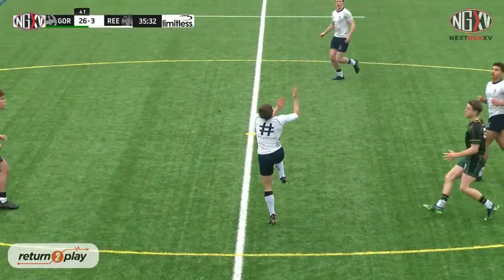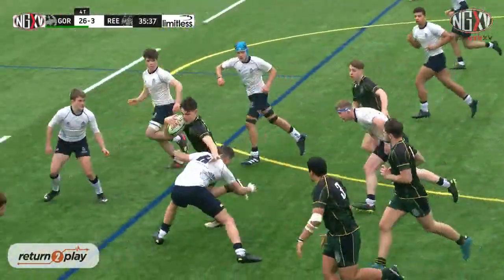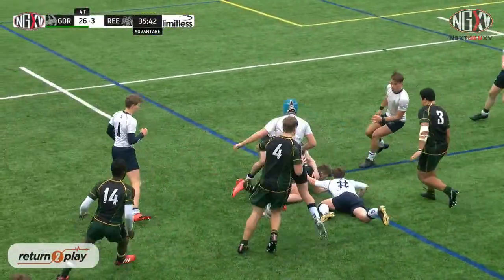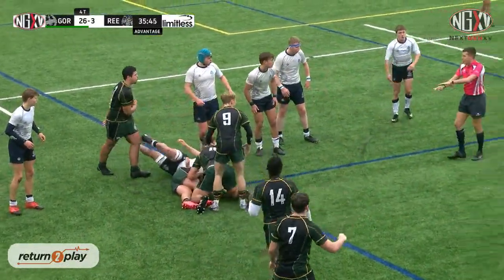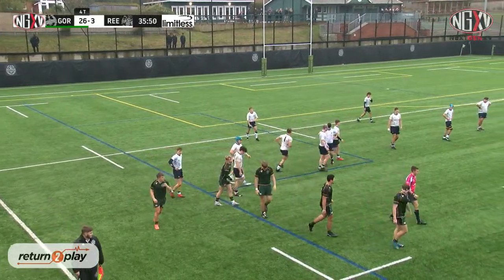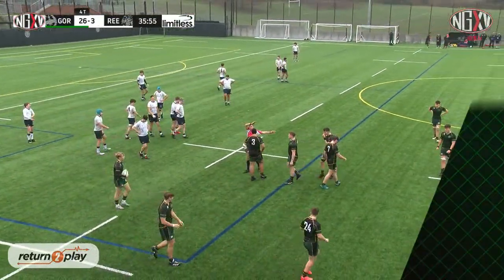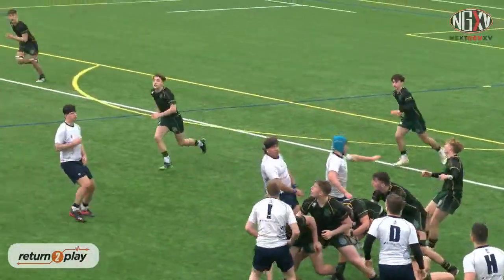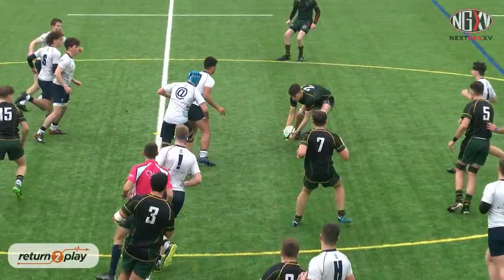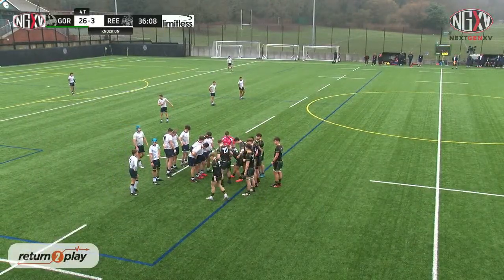What can Reeds do in the second half? Gordons on the move. Made a few changes at Gordons, and one of them there, Owen Habershaw, taking the ball into contact. I can't play on because you've come in at the side, but we're going back for the knock-on. Gordons ball. Fast start again from Gordons in the second half.